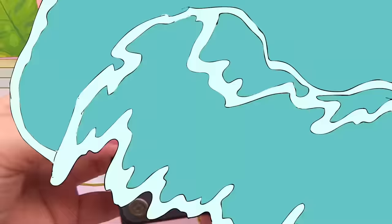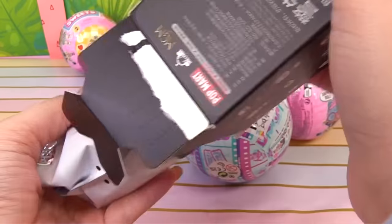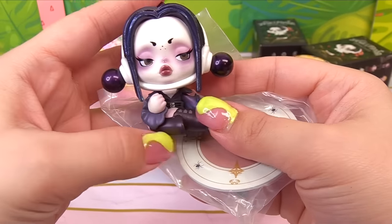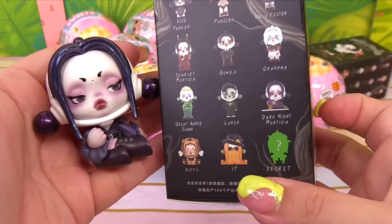Hello! Can we find Wednesday Addams in here? Maybe. I don't know. Let's do a guessing game. Is this Wednesday? Does she have anything hidden in the bag? Nope. This is Dark Knight Morticia.